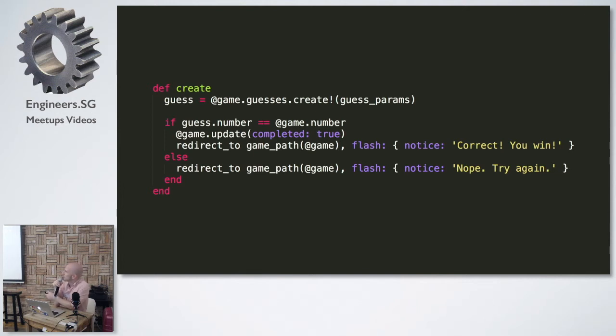The other case is if the number is different from the correct answer, we will enter into the else statement, and the only thing we'll do is redirect back to the game's show page and flash another notice to the user to prompt them to try the game again.